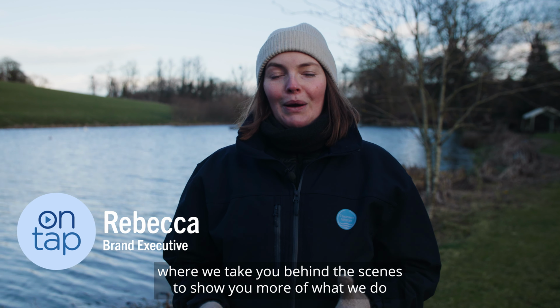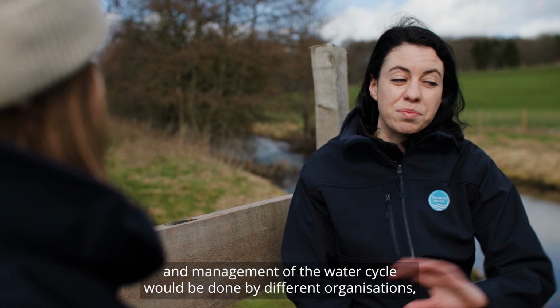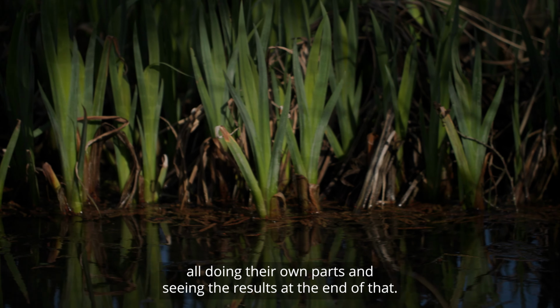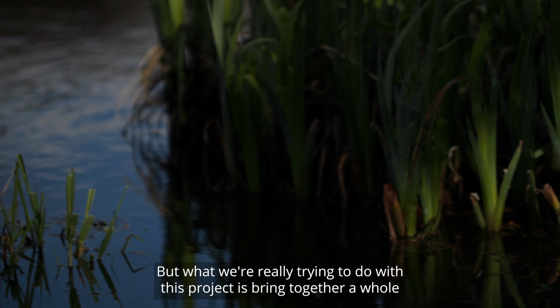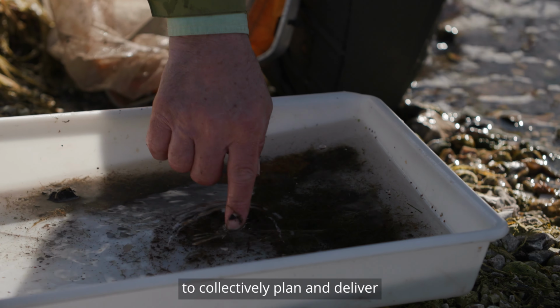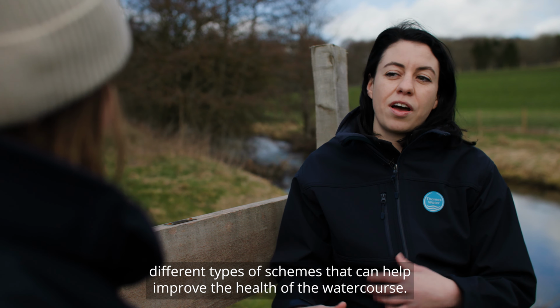So can you tell me, what is Smarter Water Catchments? Smarter Water Catchments is all about working collaboratively to help improve the health of rivers. Historically in this country, river management and management of the water cycle would be done by different organisations, all doing their own part and seeing the results at the end of that. But what we're really trying to do with this project is bring together a whole range of those different organisations, such as the River Chess Association, the Environment Agency, working closely with the local councils as well, to collectively plan and deliver different types of schemes that can help improve the health of the watercourse.